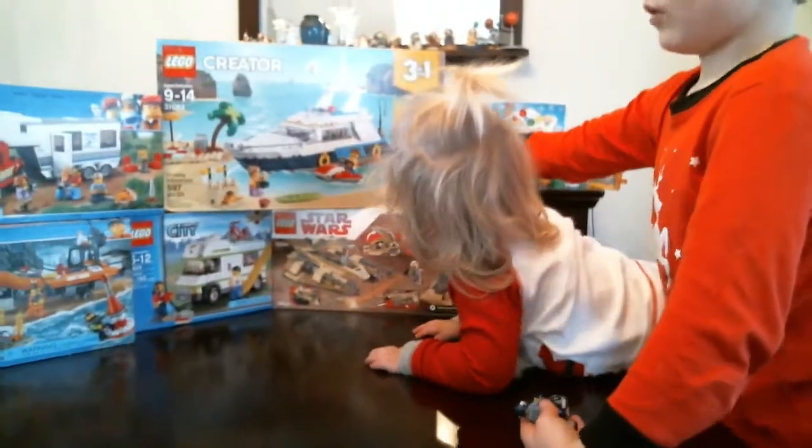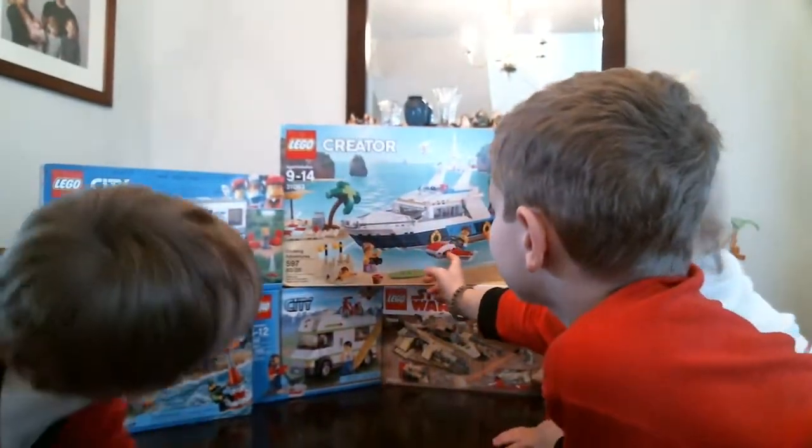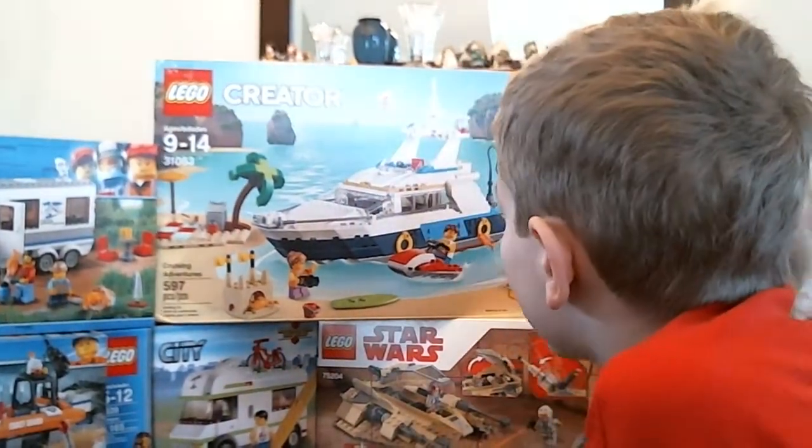Now the big one. The big one is a boat with a jet ski. They're at the beach, and there's their lunchbox and a can, and they're on vacation.